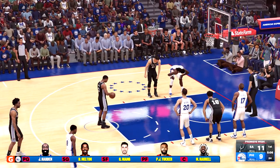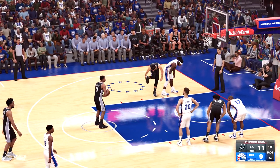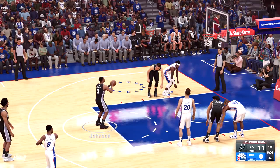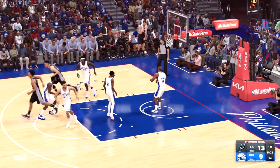Catching up on the changes for Philadelphia. Andre Drummond, he's checked in for Embiid. P.J. Tucker comes in for Harris. George Niang, he's checked in for Matisse Thybulle. And it's De'Anthony Melton in for Maxey.